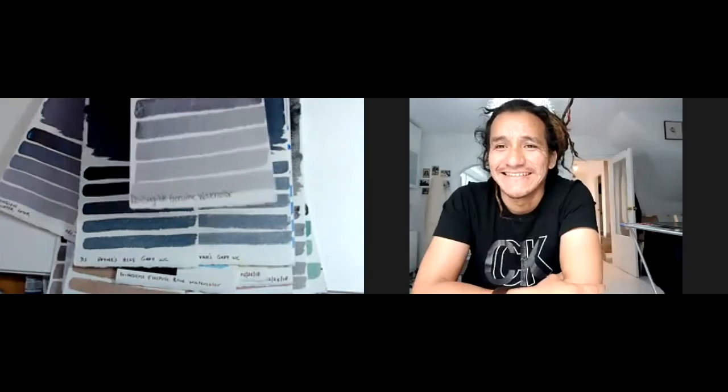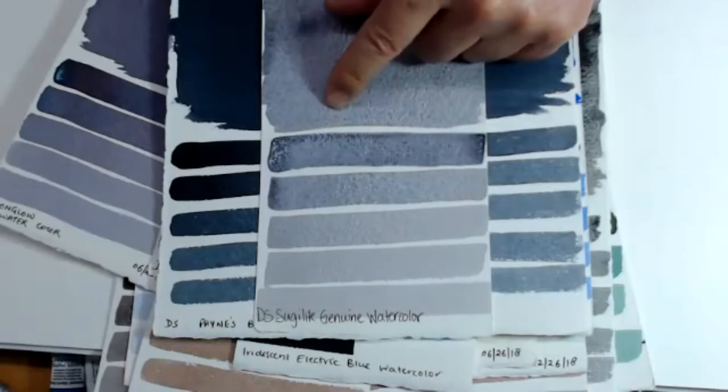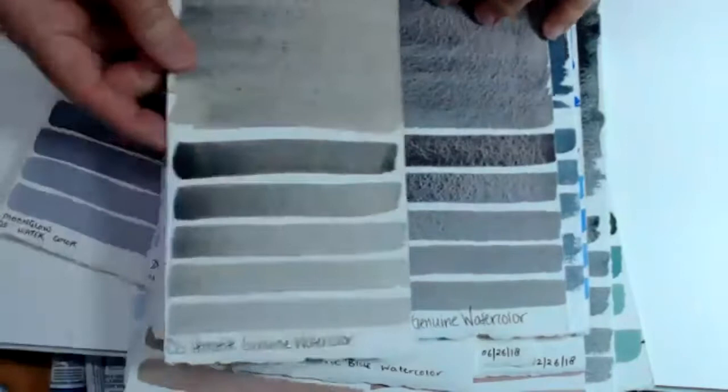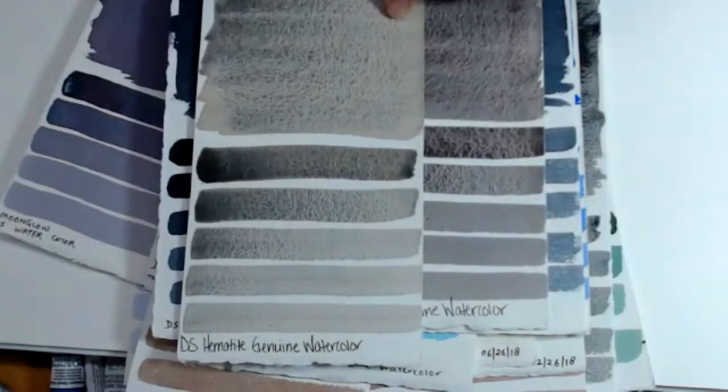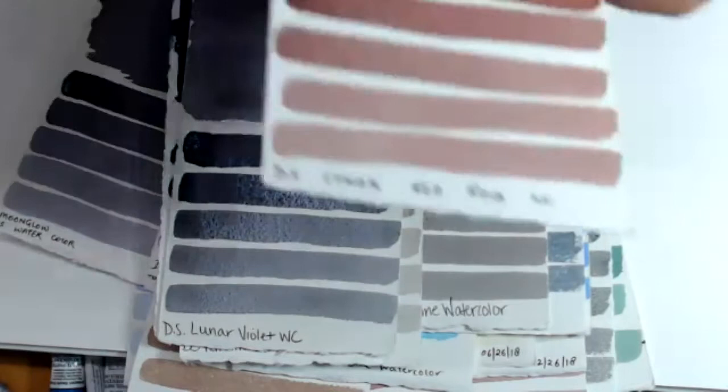And I also brought out a sugilite, so you can kind of see the sugilite. Again, there's lots of granulation there. So this is the bloodstone that Nicolas uses. This is the hematite. Again, also a genuine, also an iron oxide. And then some other, you know, this is the lunar violet. This is the lunar red.